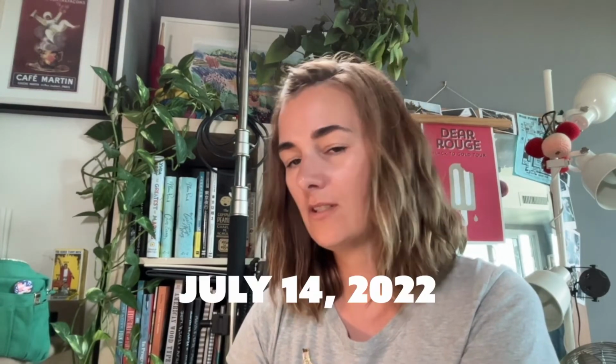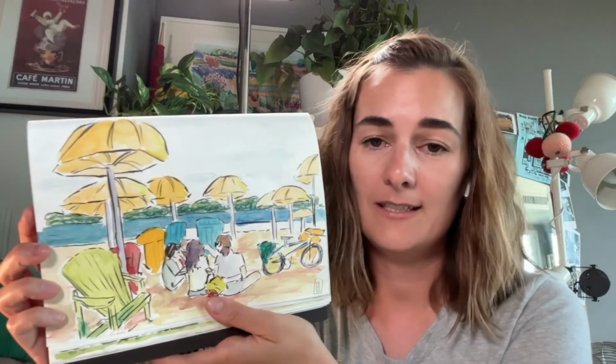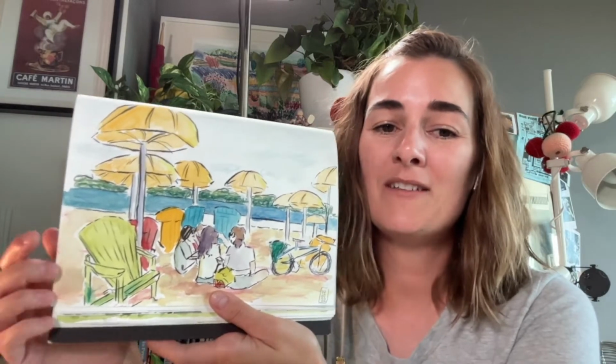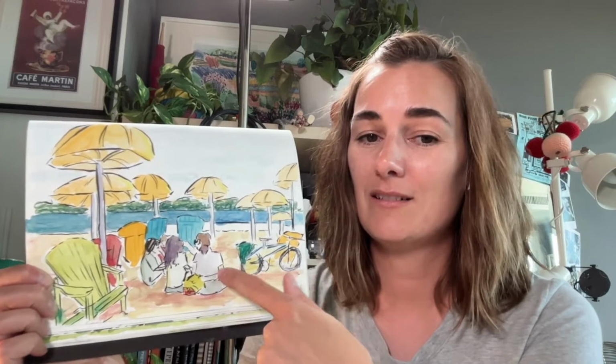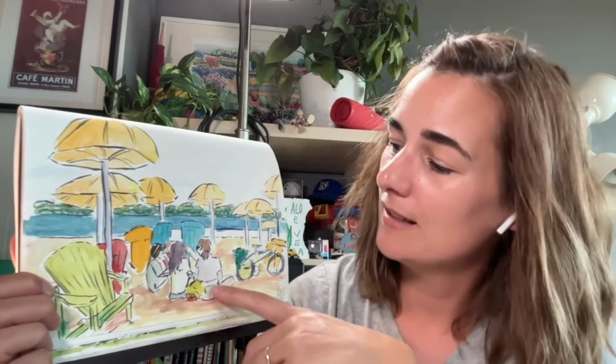Then on the 14th of July, okay, we're making progress. I did an urban sketch, and this is at a park a little bit more to the east of us, still walking distance. Everything is walking distance here, except for the first ones where we were camping. But this is the first time I included people in my urban sketch, and there's a lot more of them sitting here. They're all sitting in a circle, so there's probably about 10 of them, but I just put in these four. You can kind of see the one guy back there.